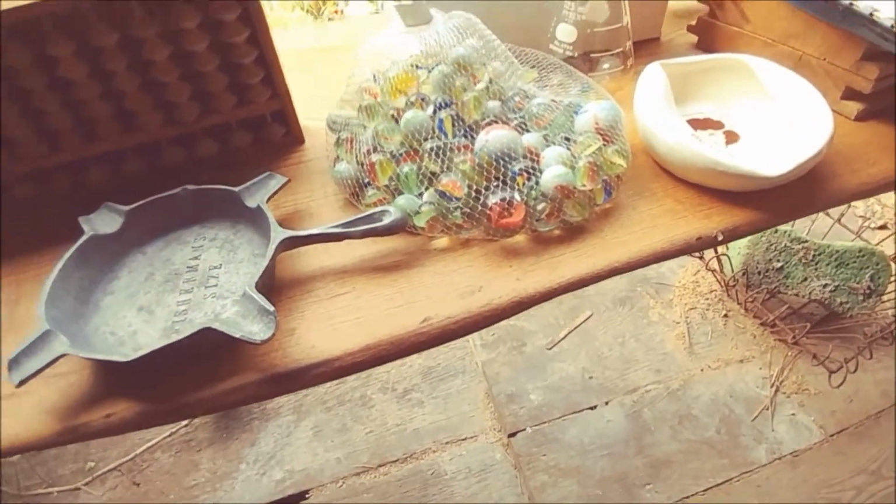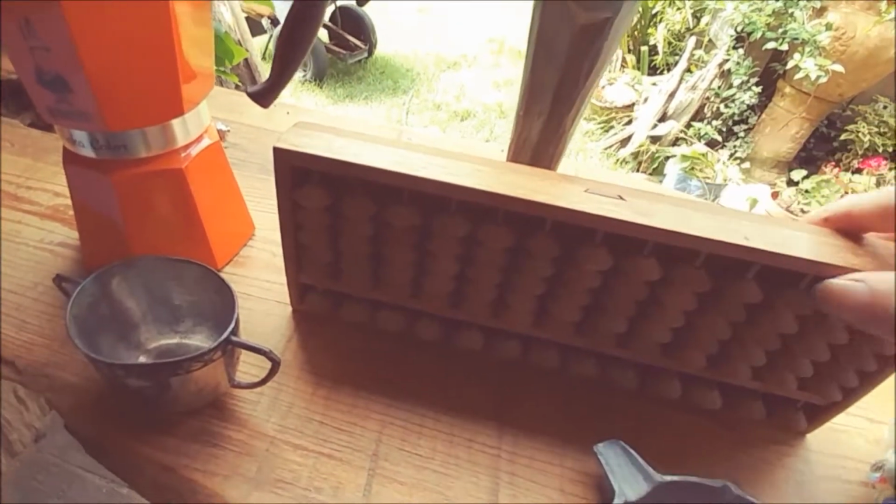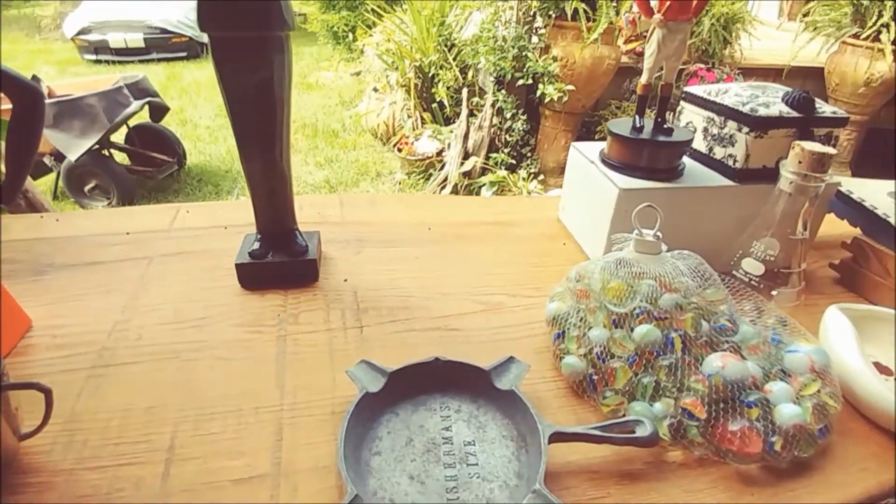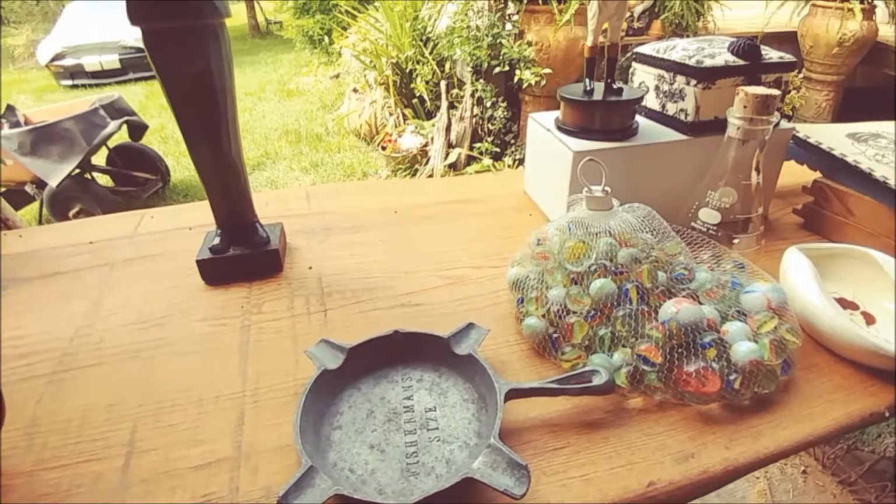So those are my treasures. But the key one is a very old, ancient Chinese calculator.